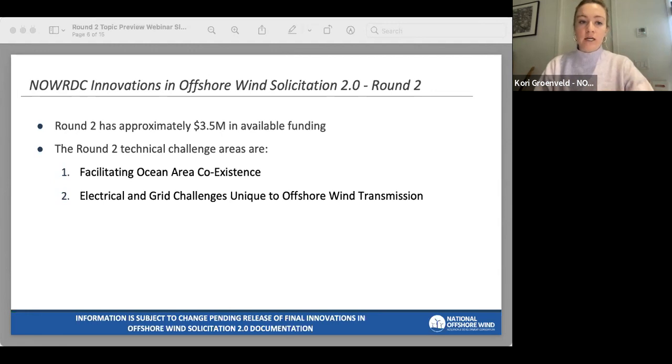More specifically, projects that could fall under this category include offshore wind turbine design and installation techniques that contribute to real-time mitigation of noise impacts during construction and O&M, technology solutions that mitigate and reduce interactions with federally managed, protected, and endangered species and their habitats, and technology solutions that protect marine mammals, fish, and turtles during construction windows while avoiding curtailment.